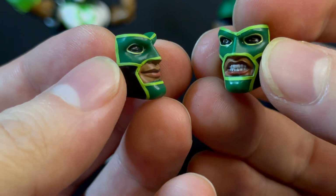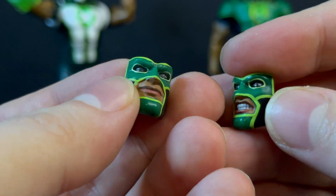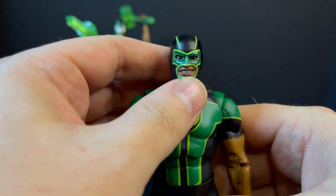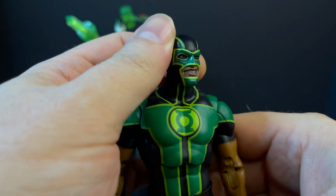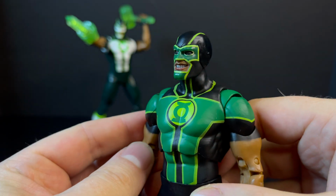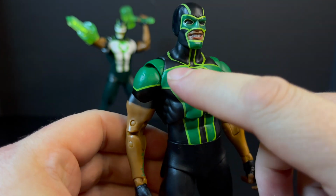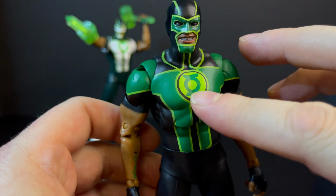And for the most part, everything is painted beautifully, from the low greens to the dark greens, the actual figure itself, from the skin tone to the blacks of the costume. Again, the light greens, the dark greens, all the different line work. It's a lot of fun, and I actually really do like all his facial expressions across the board. I think that they did a great job with that.